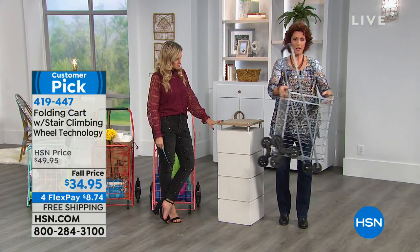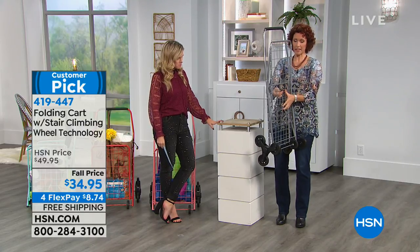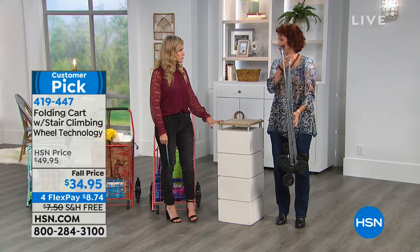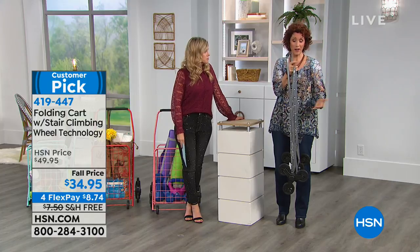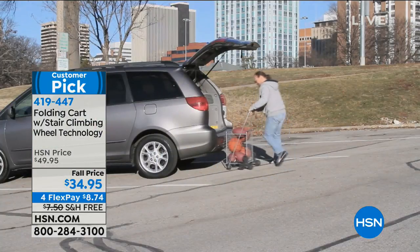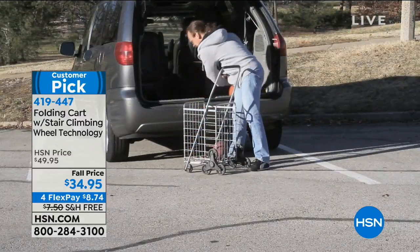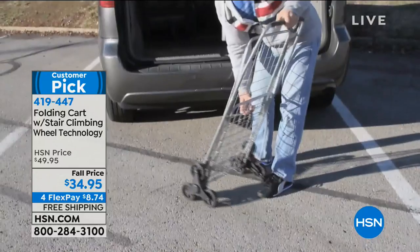And then what you'll like about this is that you have this little hook too that keeps this flat. Now, the nice flat profile will allow you to put it in your trunk or maybe behind a door, maybe between the refrigerator and the wall, very easy. And then when you're ready to use it, you just open it up and there you go. And that's the thing, you'll use it all the time. You'll actually find more uses for it than you ever thought you would.